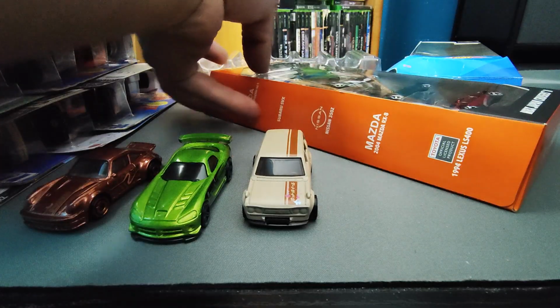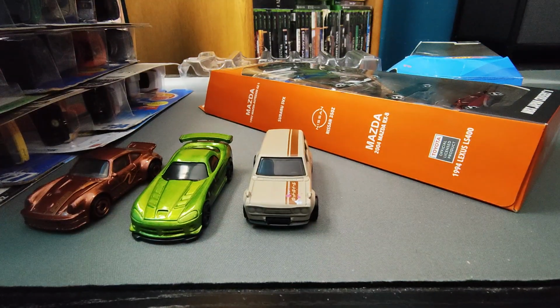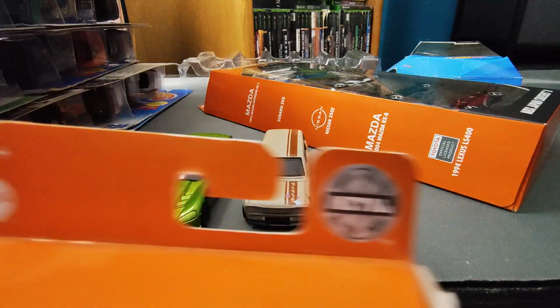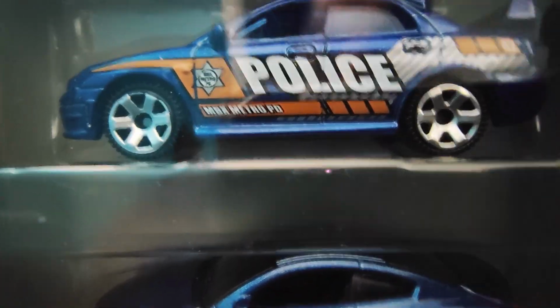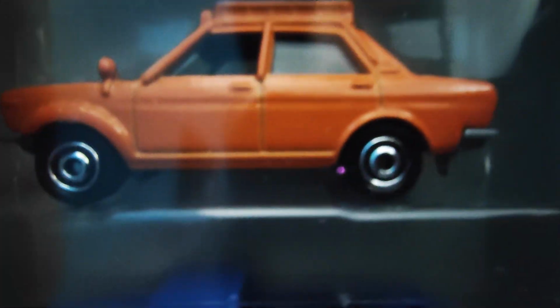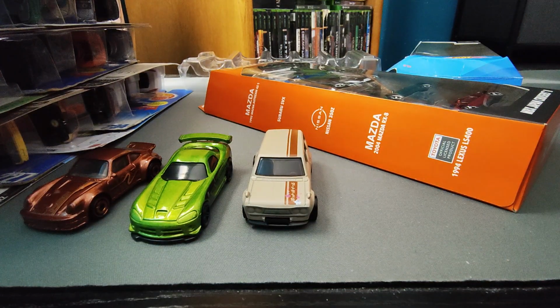Okay, sorry for getting the camera so close, but I have a lot of stuff to organize right now. And of course I have these. Honda Civic white, this police car, Infiniti, the glorious orange rally Datsun, and then the Nissan pickup. And that's about it, guys.